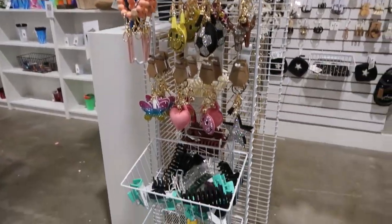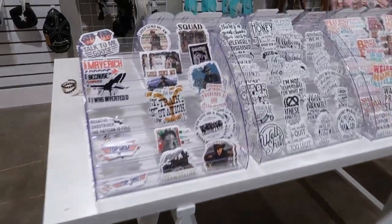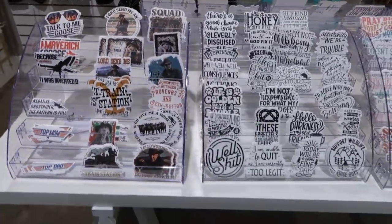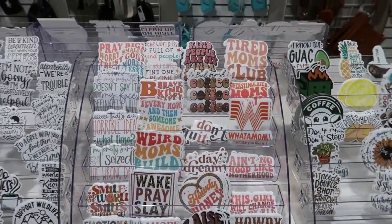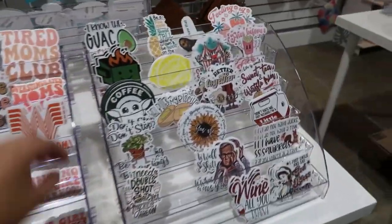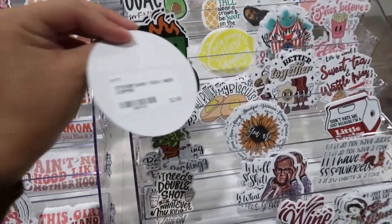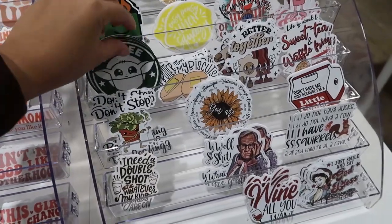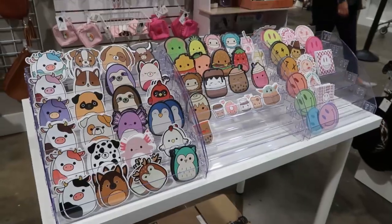All right, then it's the sticker station. Oh, look, wait, before we look over there, look at these hair clips. All right, let's see what it says. Talk to me, goose, squad, well, shit. I like these right here. These are really pretty. Oh, coffee I need. Oh, how much is this one? $3, okay, for a sticker, y'all are out of your minds. What I like. Look at these.